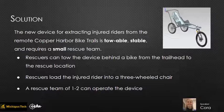So the rescuers can tow the empty device behind the bike from the trailhead to the injured rider, then load them onto the wheeled device while it's stable and freestanding, and then 1 to 2 people can bring the rider out of the forest.